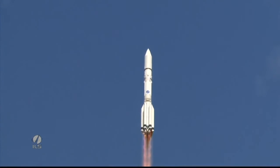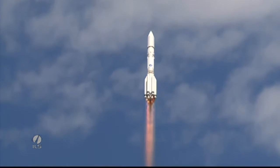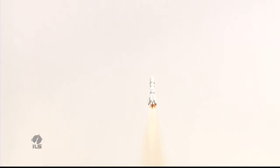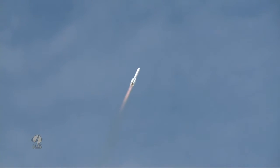It can be a little difficult to see, but at about 10 seconds after liftoff, the rocket does a roll maneuver and will soon experience maximum dynamic pressure, which is the maximum aerodynamic load on the vehicle. For Proton, it corresponds to about Mach 1.6 and occurs at 1 minute, 2 seconds after liftoff.